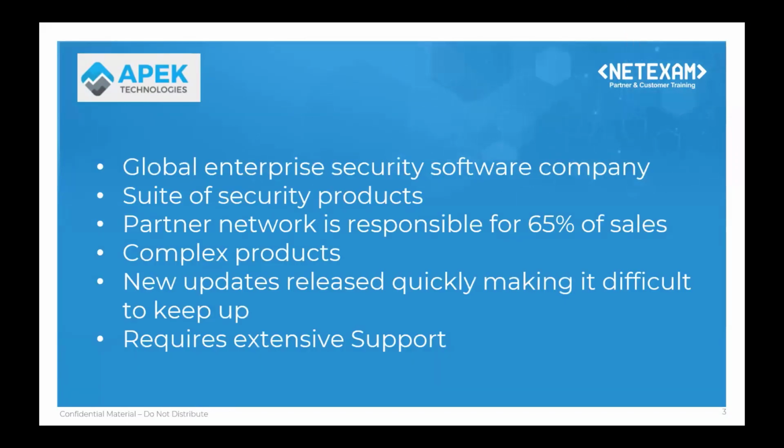APEC is the largest software company you've never heard of, just because it's a fictitious company. APEC is a company that sells enterprise-level security software. It has a suite of software products, and APEC's products are complex. They're not products that somebody can get off the shelf and get up and running. It needs more training. It needs some time for the team to get to know the product so that they'll be able to adapt the product to their existing workflows.